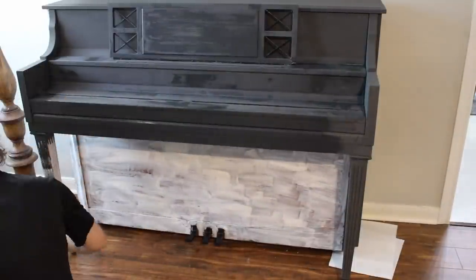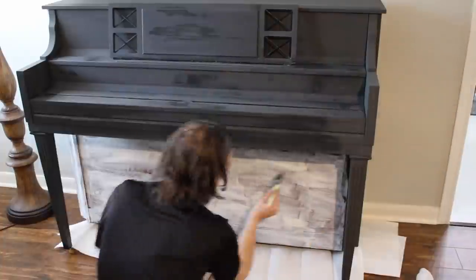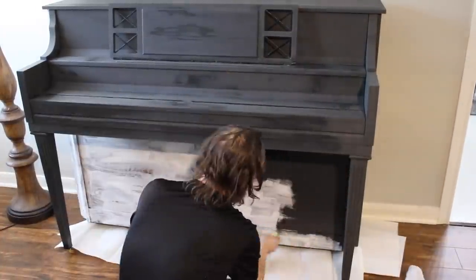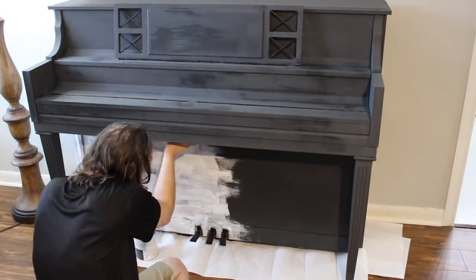I am so happy. It just really looks like this piano got a facelift and it makes it feel like a brand new piano. My husband also painted all the gold spots with the black paint that he used on the tile. Oh, and just a little side note on this piano.